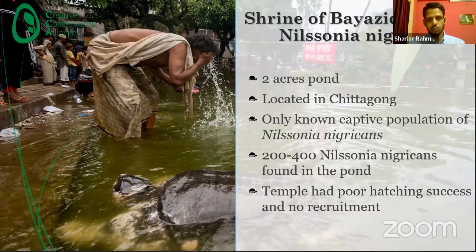So one of the second projects we have been working on is the black softshell. We have a shrine in Chittagong in the southeast of Bangladesh, with about a 2 acre pond, and that's probably the only non-captive population of Nilssonia nigricans, or the black softshell, in Bangladesh, estimated at about 200 to 400 individuals living within the pond.